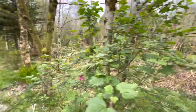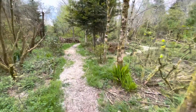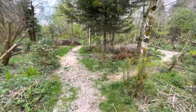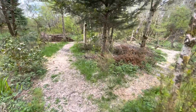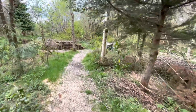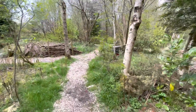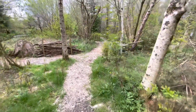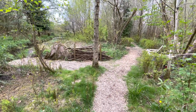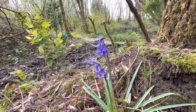Now you could also use the same template for drying raspberry canes and brambles even. Yeah, and they are really good at windbreaks. So, good for any kind of woodland garden. And the bluebells are out.